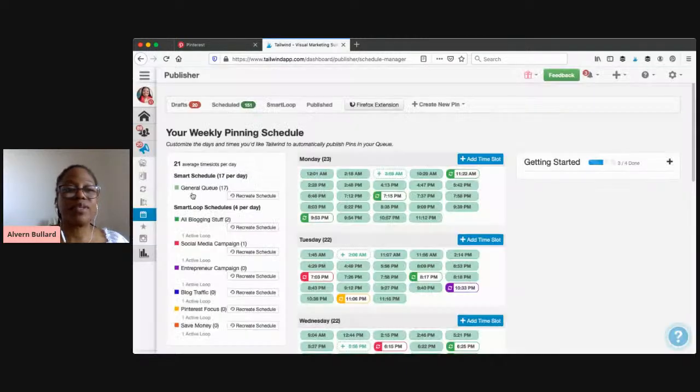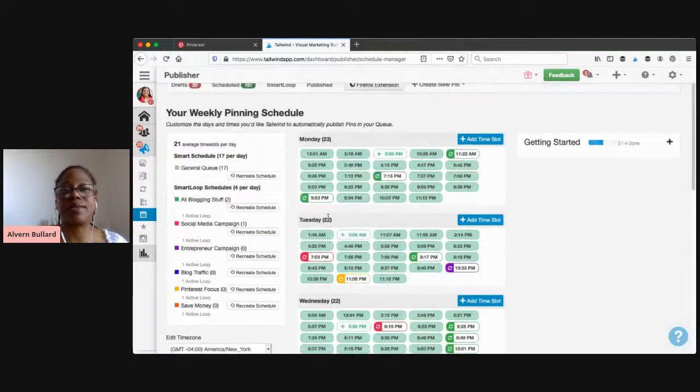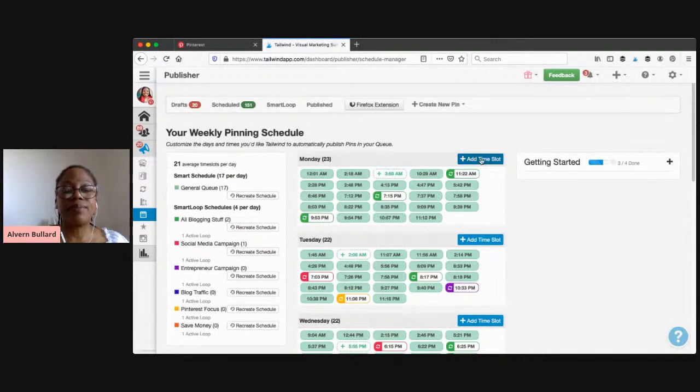I'm not going to adjust that. I'm just going to leave it as is, and you see it there, and it then adjusts accordingly. So even though I have 17 per day, it bumps it up and has it varying between 18 and 23 pins a day. And it's very easy to add a time slot or remove one or suggest a new one. But this is the one that's based on the engagement that they've received on Tailwind. They will actually advise you to pick new slots, as you can see. So it's a very intuitive platform.